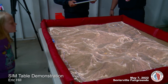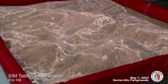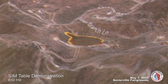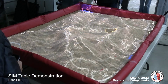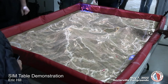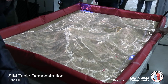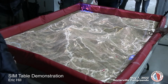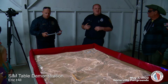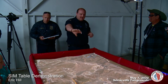So you'll see that fire's starting to grow very rapidly. That fire right there in 6 hours has consumed 8 acres. So we're at 9 hours now. Corey, if you will, hit pause. The nice thing about this table is in real life, we cannot pause an incident and hit restart. So you guys see how that fire's starting to move.